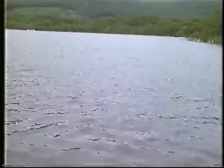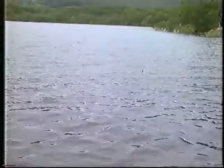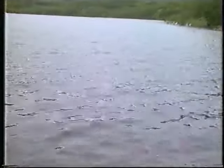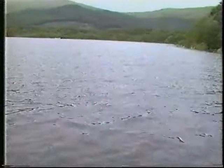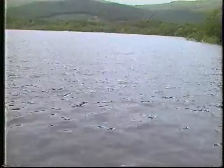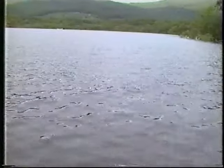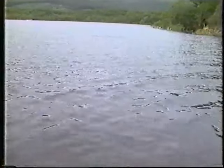That was dragging. Oh, see that? Oh, we're getting action here. That was a wee one there. It was dragging. Oh, see that? Oh, yeah, I yanked it out of his mouth. Too small.